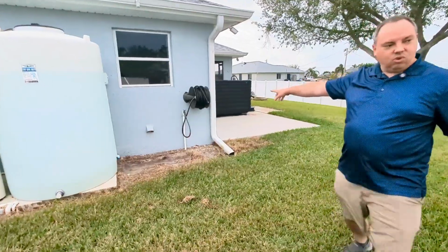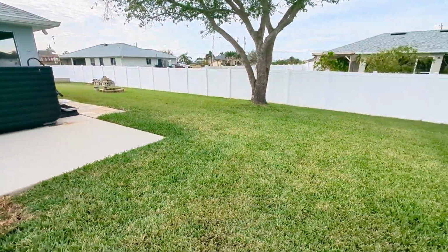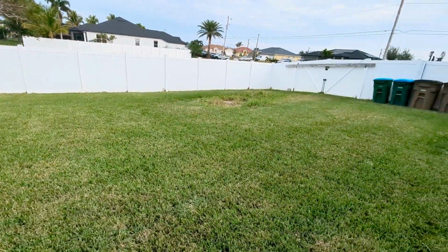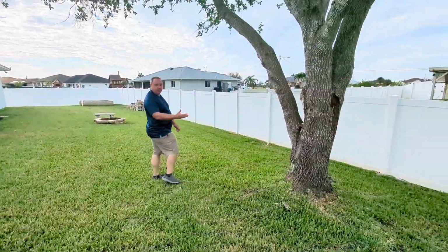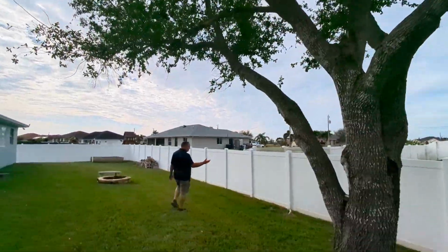Over here is another one of those hose reels I mentioned. You see the backyard is quite large here. That's the well equipment over here. And we'll just keep walking around the outside here. You have an oak tree in the back, fully fenced in backyard with the vinyl or PVC fencing.